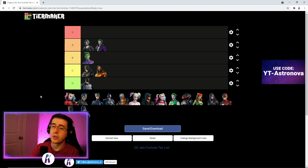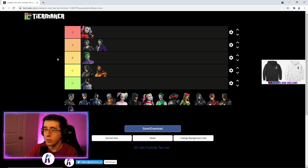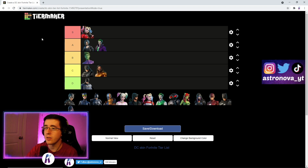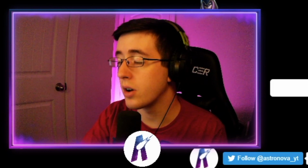Moving on into the Rebirth Harley Quinn, easy choice for me, one of the best DC skins that we have ever gotten. I think all of the Harley Quinn skins are very, very good. Especially this one, I think out of all the Harley Quinn skins slash styles, the Rebirth style is definitely going to be my favorite one of the Harley Quinn skins.